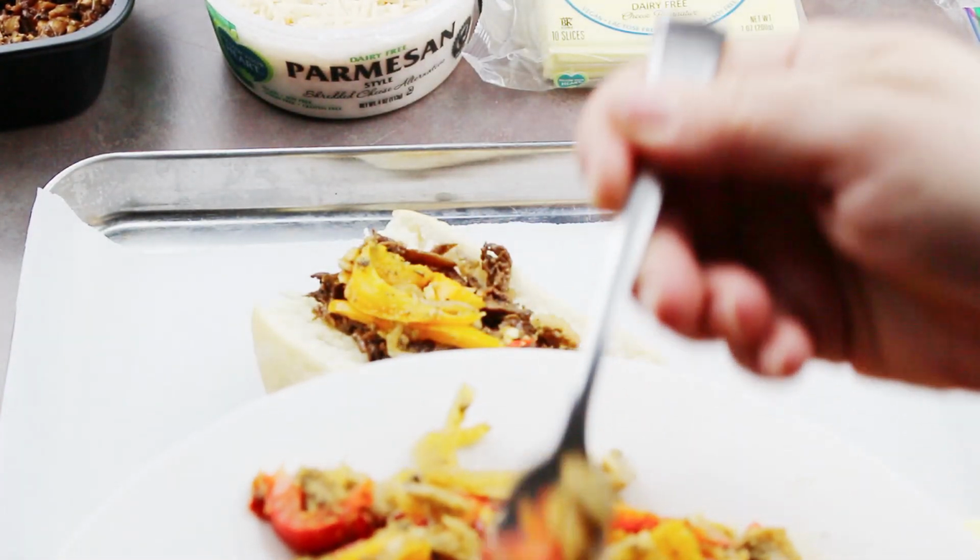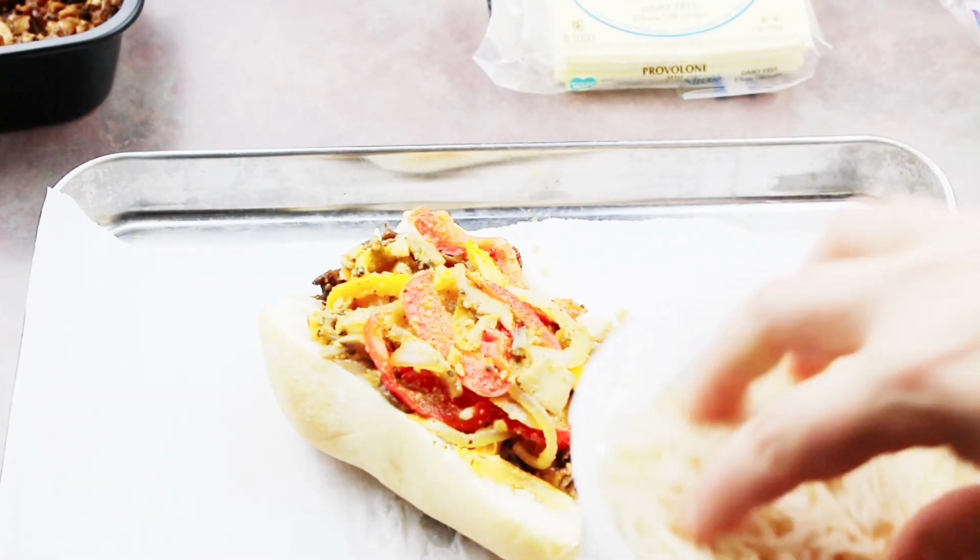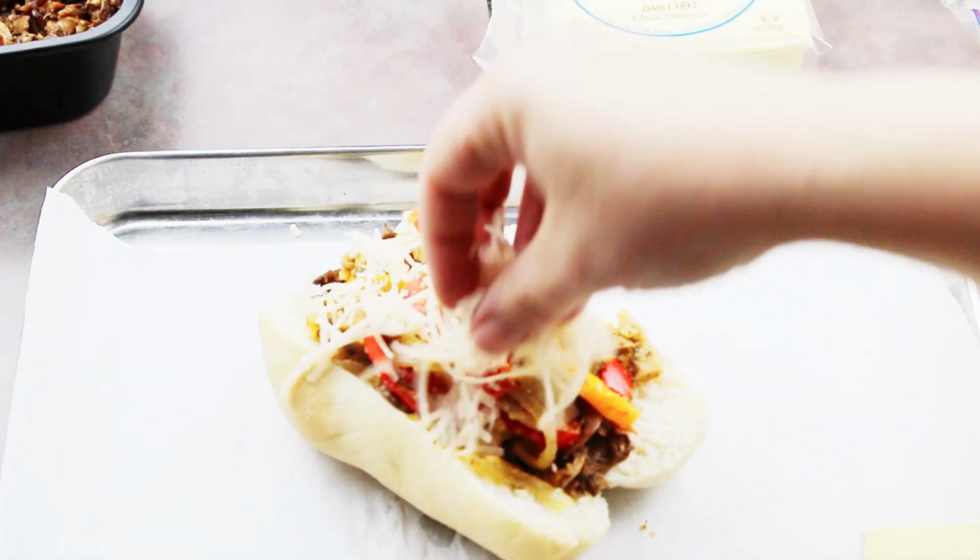From there, we're going to use a small handful of this Follow Your Heart Parmesan cheese, which you've probably heard me talk about before. Really is like regular Parmesan cheese.